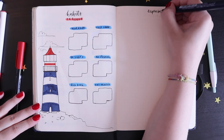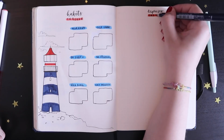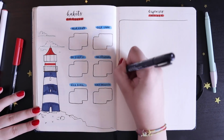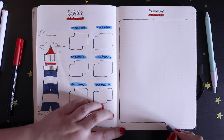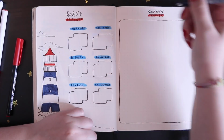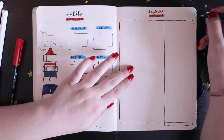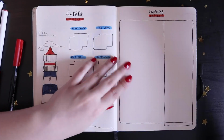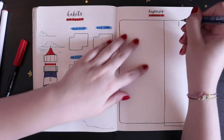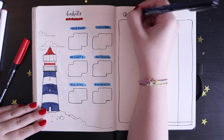So once I filled out all of my habit trackers for this month, I started working on my expenses tracker, which, as you guys know, is always pretty much the same because I like how simple it is, and I normally have a lot of expenses to track because I do have many jobs, so I have to keep track of all my expenses and stuff somehow. And yeah, I just draw out my little chart here where I write all the money that comes in and the money that comes out.